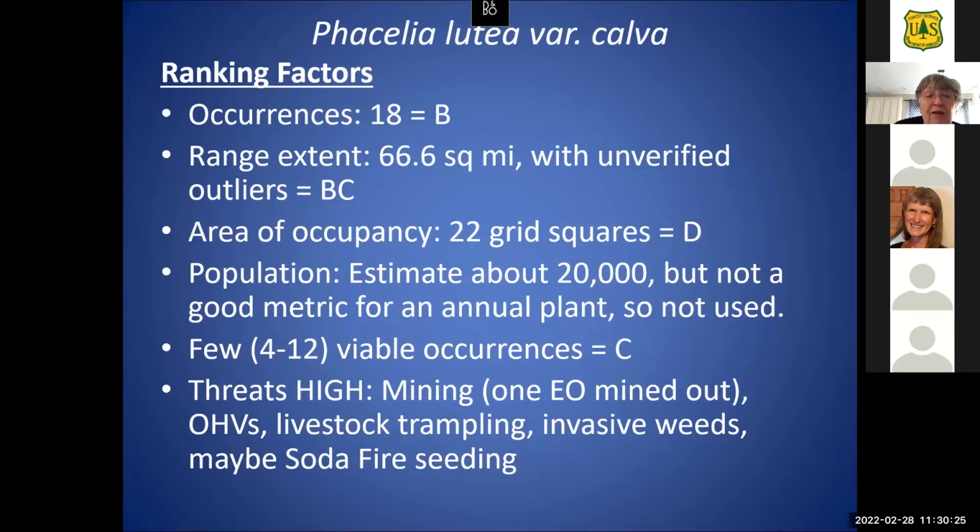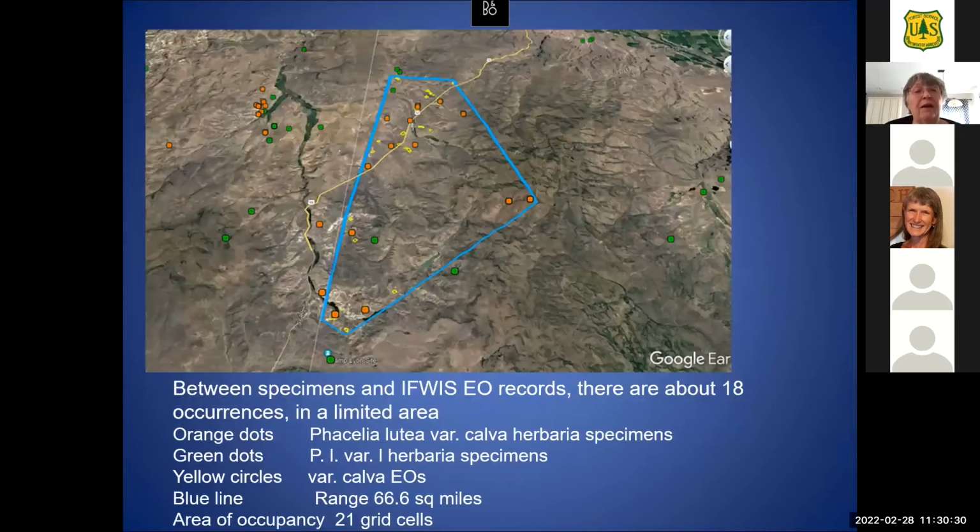Oh, the unverified outliers. Let's go back to the polygon map. There's some out here to the right, the green dots, and those are collections that were initially determined to be our species, but they need to be looked at and really verified. They're probably the lutea.